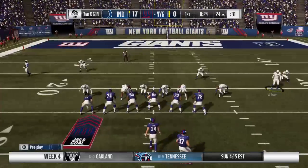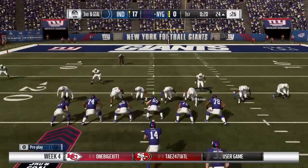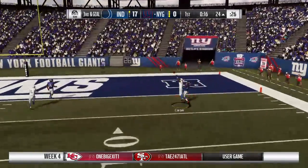Well, that wasn't exactly a thing of beauty. I know they completed the pass, but look at the yardage lost. I mean, who does that make happy? That's why I don't play in PPR, points per reception, fantasy leagues right there.